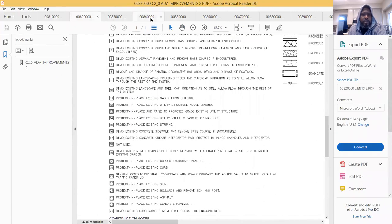So let me see here. What's this one? C4, 5, 6. I got 7, 8. Sometimes you'll see sheet 2A and things like that, sheet 3A. So this is sheet 2.